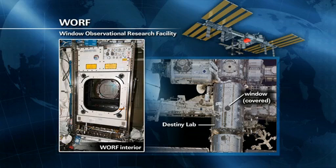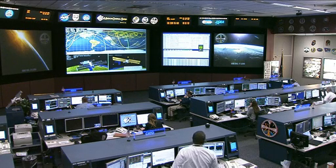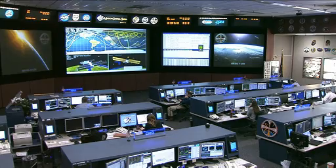The expectation is that they'll have the crew members inspect that optical quality window next week, and then they'll install a new environmental research and visualization system in its place inside the WORF. The new hardware, the iServe, is an automated system to acquire imagery. It's designed to gain a lot of experience in automated data acquisition, but in the meantime, it will acquire useful imagery for disaster monitoring and environmental decision making.